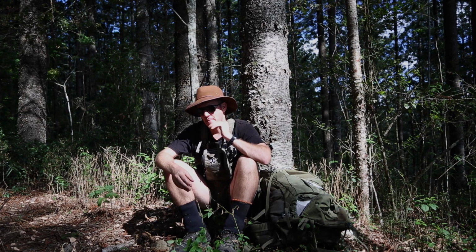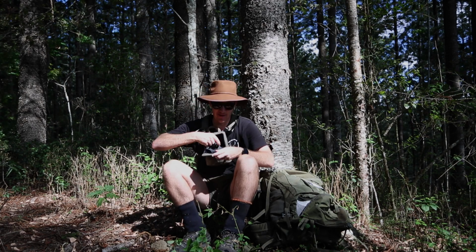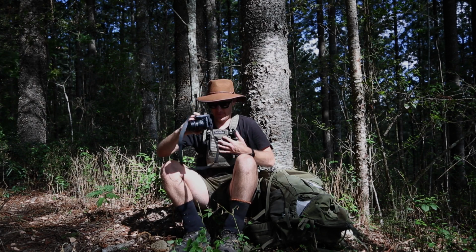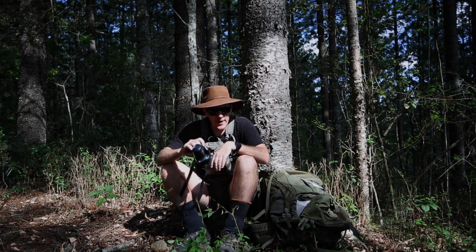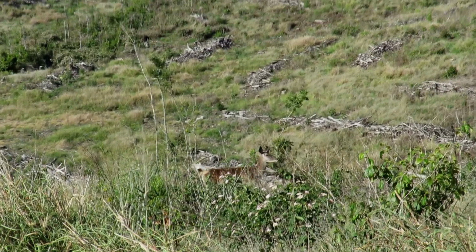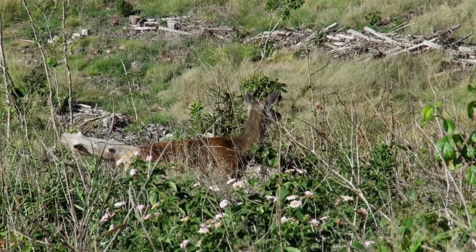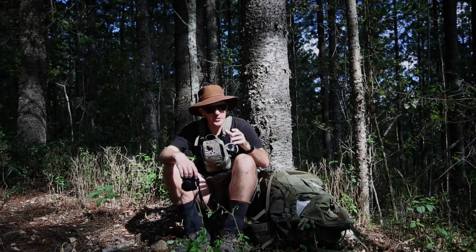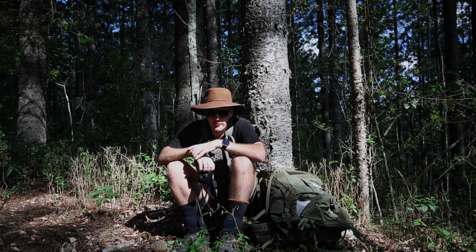Luckily, what I've been doing is running the camera in the old Bushedge bino harness. So I brought the camera up and sure enough there was a deer, a red deer hind. The wind was holding up okay, but every now and then there was a little backdraft coming through, so I was a little bit concerned, but managed to get a little bit of footage.